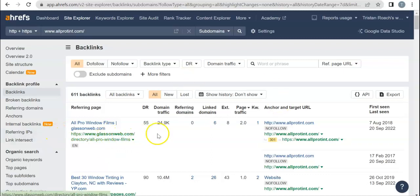And then glass on web, whatever this is, probably just a little guest post thing that they have maybe. And a guest post is just a website that allows you to go out and put your link or your URL inside of it for like $5 to $20 is a good baseline, but it can go all the way up to $100 depending on how authoritative the link will be.